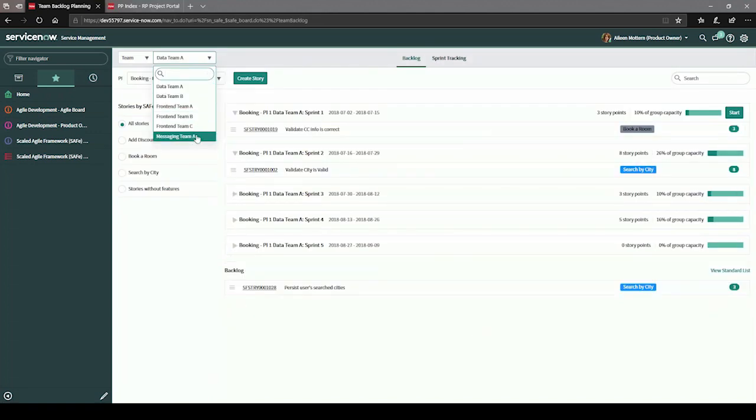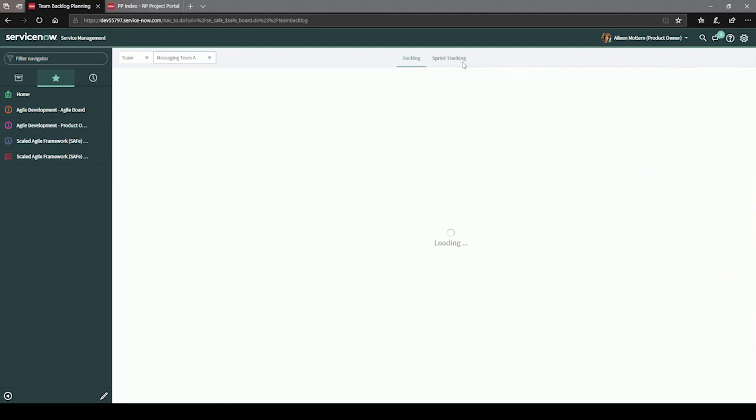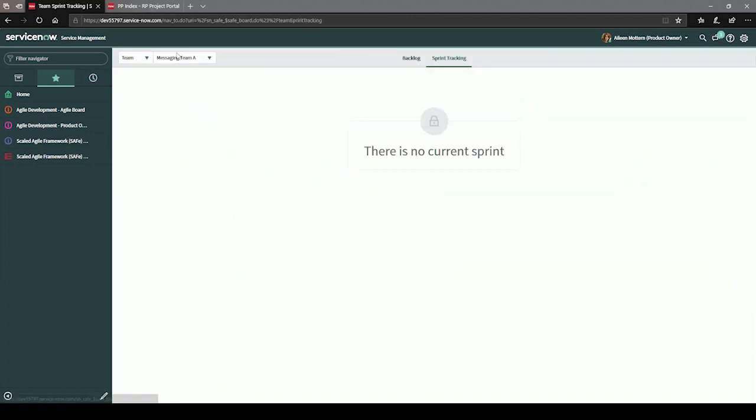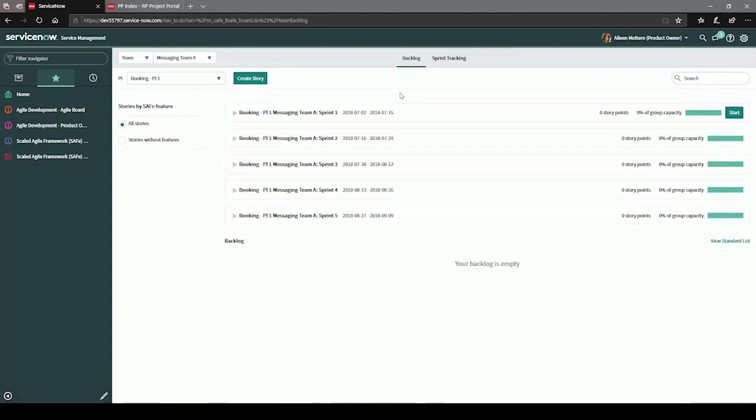Let me see if I can find one that I have the sprint tracking for a given team where you do the actual sprint tracking as well. So I don't have any current sprints, but that's sort of a high-level overview of the portfolio level SAFe capabilities within ServiceNow.